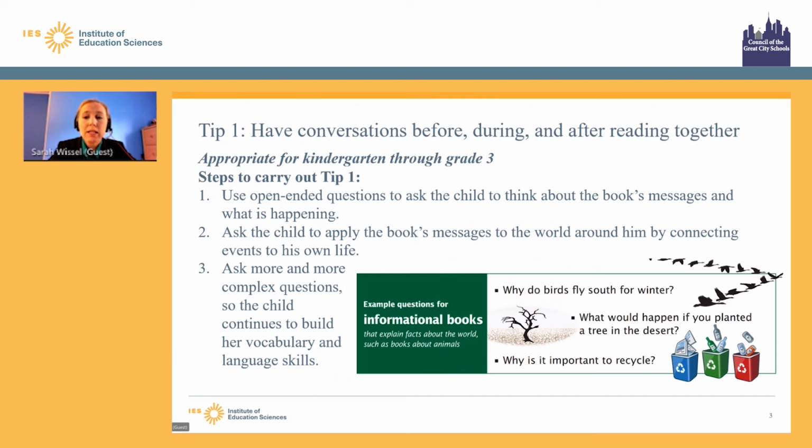The tip also provides examples of questions that caregivers can ask for both informational and narrative texts. For example, if you're reading something about birds, you might want to ask the child why birds fly south for the winter and use that to start a conversation about the text.